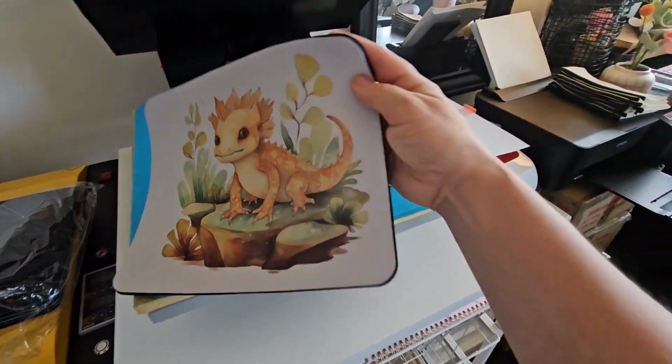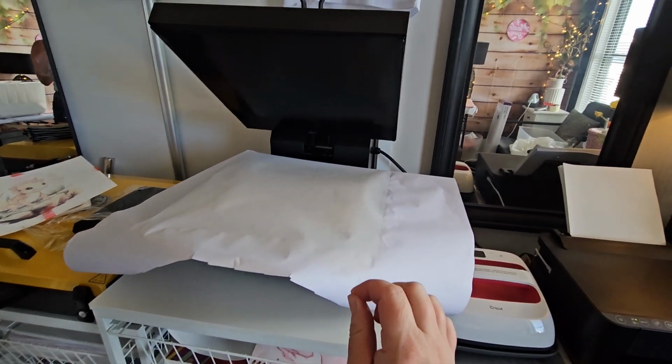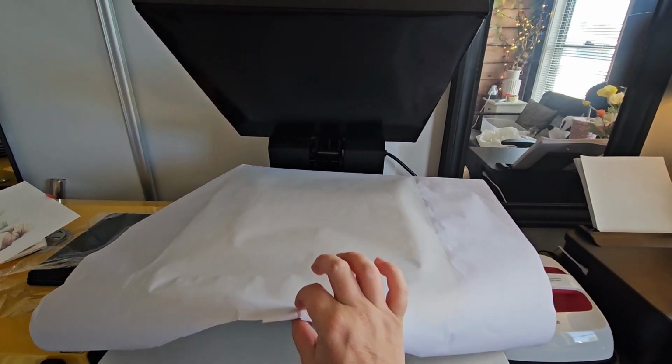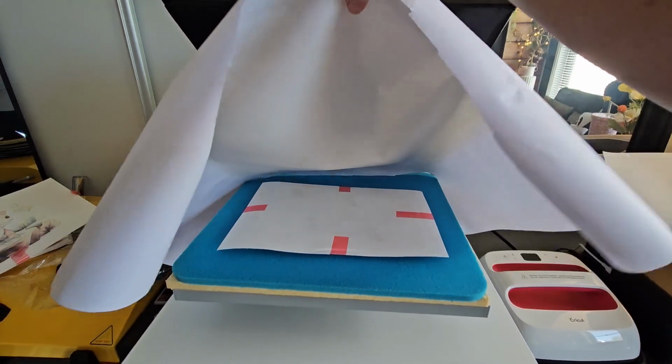All right. Okay, we're getting somewhere. Okay, I've just printed the next design and I can't wait for you guys to see it. I think you will find it adorable. Let's get this off. Not touch it, not touch it. Okay.